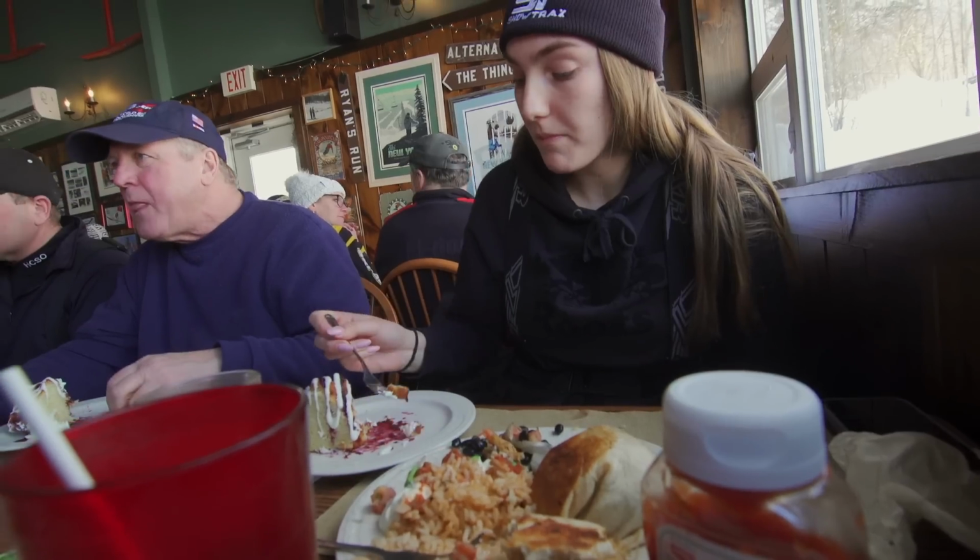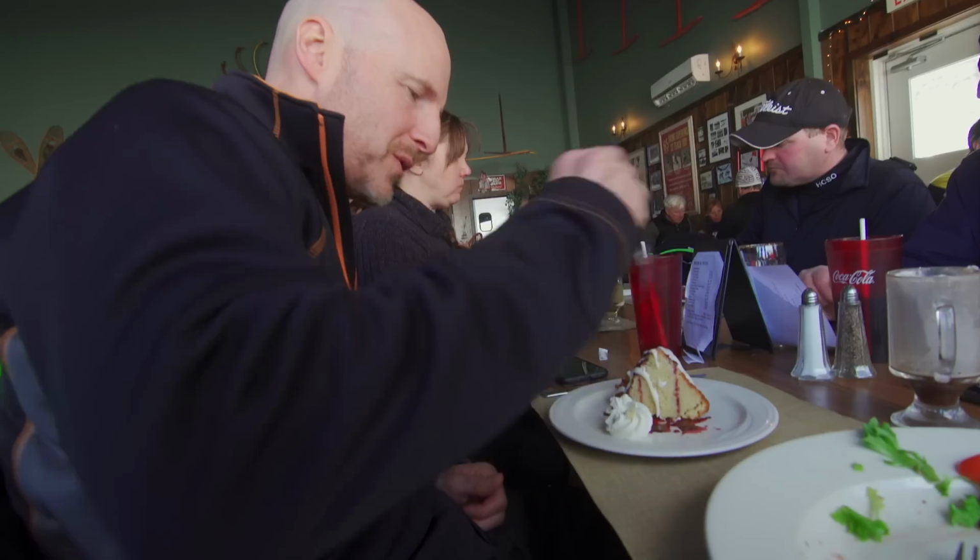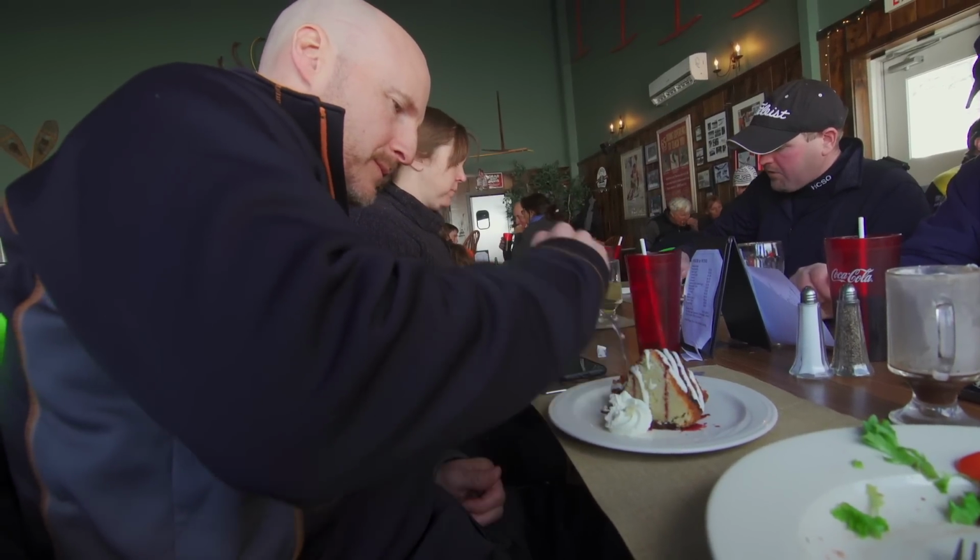The owners there were just fantastic, really looked after us. It was a really nice spot to warm up. We were really impressed with that. Everyone was super welcoming. Stopped at Oak Mountain, ate at the Acorn Grill. In fact, the owners of Oak Mountain, the O'Brien family, treated us to lunch and dessert. They did a real nice job.